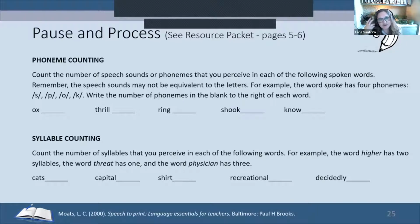So I want you to work your phonological processor. We're going to use this as a pause and processing break for the first of 3 language processing areas we're talking about. So give your phonological processor a run for its money today. The first activity is a phoneme counting exercise. So I have some words printed there. Please say them to yourself out loud and determine how many phonemes are in each word.